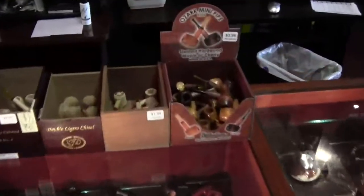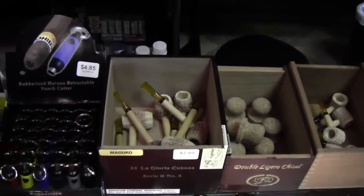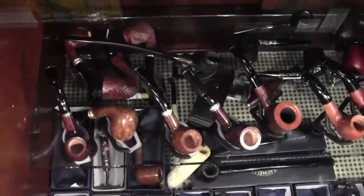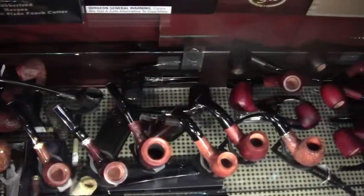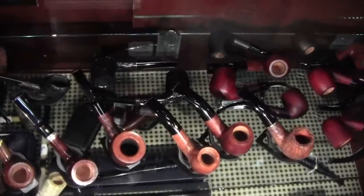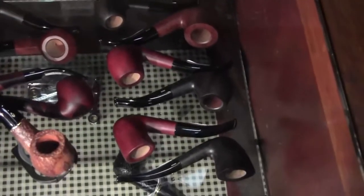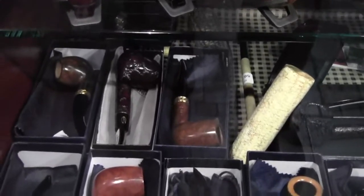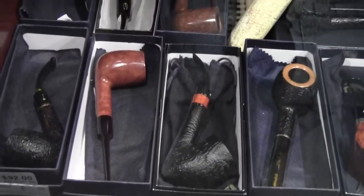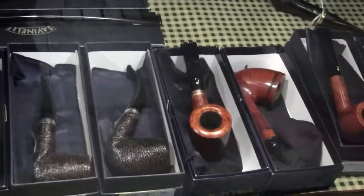See? Here they have little bitty pipes for sampling, corn cobs, pipe knockers, more corn cobs. And down here they have the Savinellis. All these pipes are brand new, just got into the shop the other day. And they are all for sale. So take a look at those beautiful pipes. They are gorgeous looking. Savinellis. Down here, they got even more. See all those? So pretty. And real good smokers too.